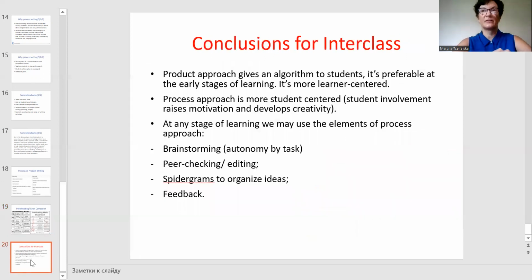So, some conclusions for Interclass. We teach writing all the time, from the very first stage. Our students at first trace, then copy, then write words. We use lots of scaffolding, and for many, many years, until the 6th level, all the writing is mostly the product approach. Because the product approach is learner-centered, but it is also teacher-centered as well. Later, after the 6th level and the 7th level and up, if your students have the proper level of knowledge, you can go to the process approach, which is very learner-centered, which raises motivation and develops creativity.